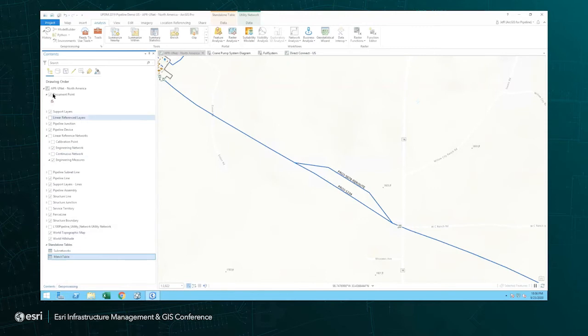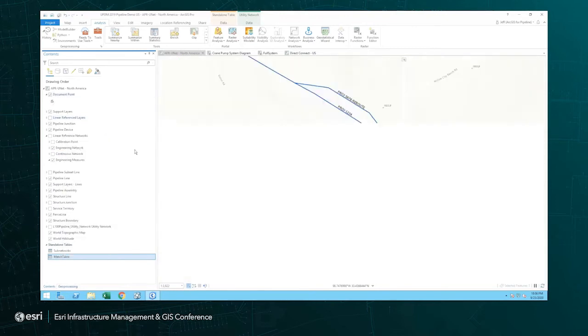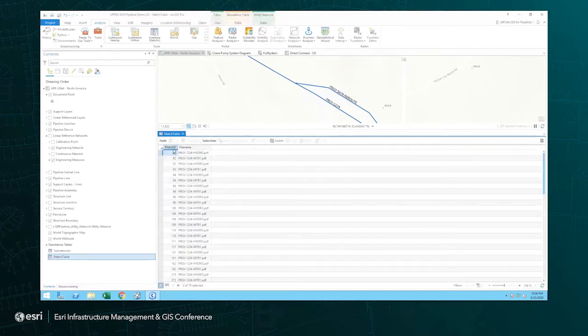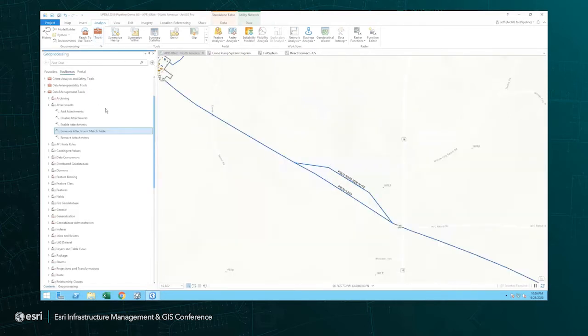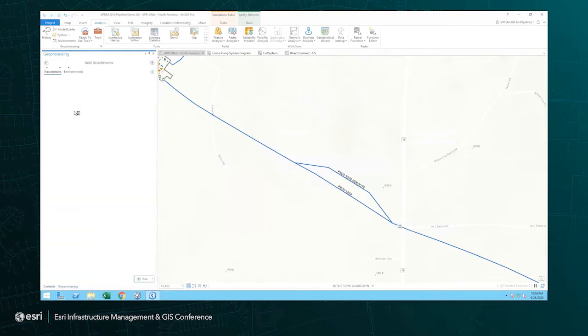So you can see in my table of contents, it created that output table for me. I can open it up and look at it. And you can see what it's done is in its match ID, these are all the object IDs of my pipes. And using that common project name, it's gone ahead and found all the projects that are associated with each of those different segments. And so once I have that match table, I'm simply going to go back to the geoprocessing toolbox, and I'm going to use this add attachments option. And this is going to batch load the data into here.